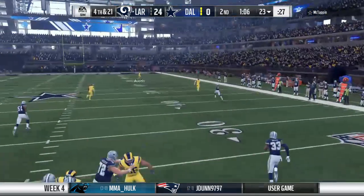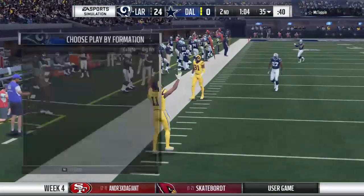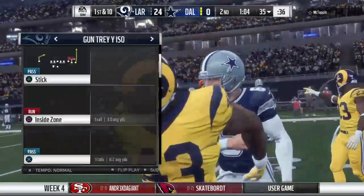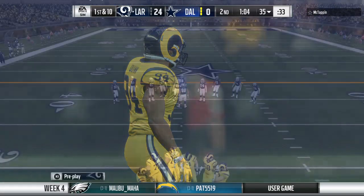This is away and a very good kick angled for the sidelines. So out of bounds on the punt, and the spot will be, the side judge says, right at the 35-yard line here. And the Rams now coming out on the field.